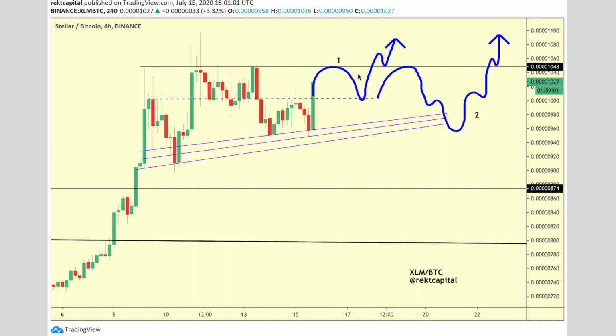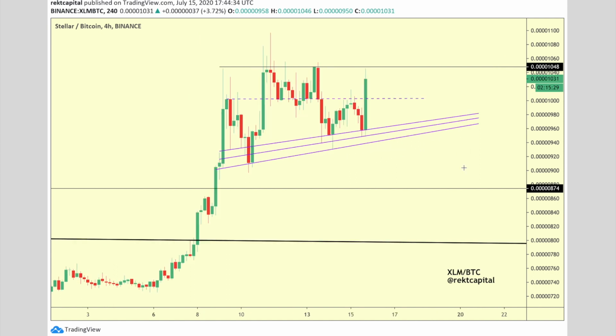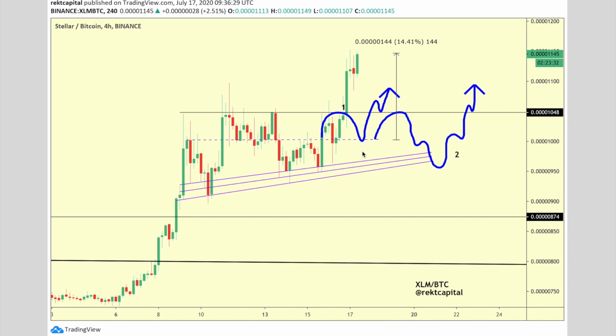Here's pathway 1, where you'd see rejection from the top of that ascending triangle before just meeting the midpoint of that ascending triangle before actually breaking out later on. Of course, there was also a possibility that you'd see a wick or some downside price action towards the uptrend line of this ascending triangle. But in any case, a bullish bias for XLM.